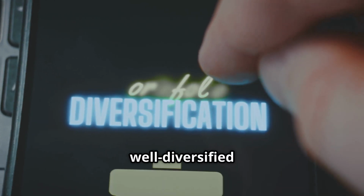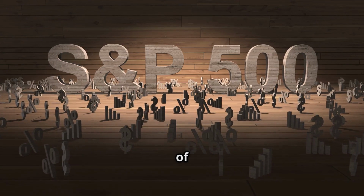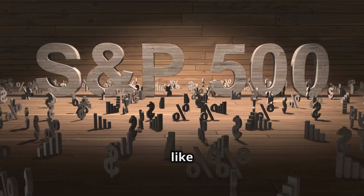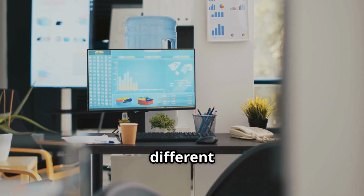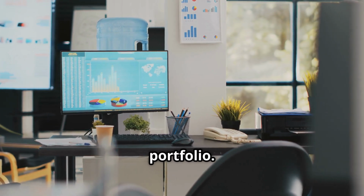A well-diversified portfolio might look something like this. You could allocate 50% of your portfolio to ETFs, specifically broad market ETFs like the S&P 500 or Vanguard ETFs. These give you exposure to hundreds of different companies across various sectors, providing a solid foundation for your portfolio.